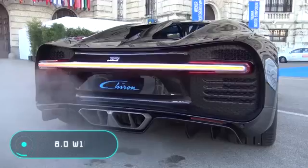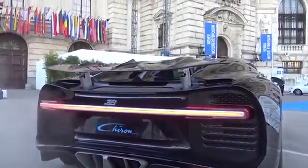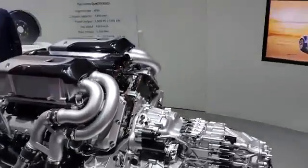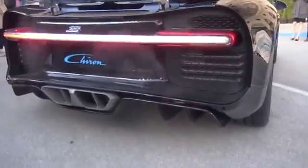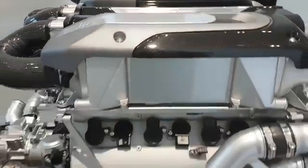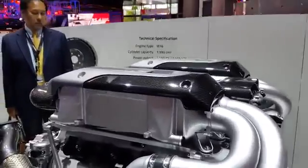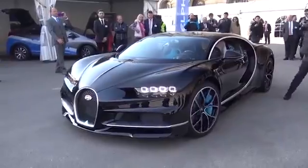8.0 W16. The engine you see on the screen was produced by the German automotive company Volkswagen Group. When the video was recorded, this company was the only one producing engines of this type. The 8-litre model is equipped with 4 turbines and it can reach 1,040 horsepower. However, to avoid misunderstandings, the manufacturer says it has a capacity of 1,001 horsepower. The engine generates 6,000 revolutions per minute and has a maximum torque of 1,250 Nm.